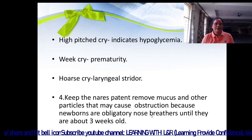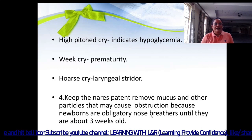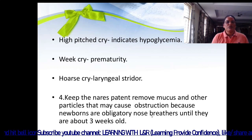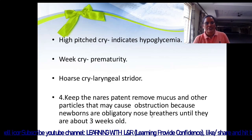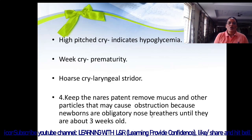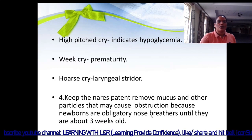Weak cry might be prematurity, hoarse cry, laryngeal stridor. Keep the ears patent, remove mucus and other particles that may cause obstructions, because newborns are obligatory nose breathers until they are about 3 weeks old.